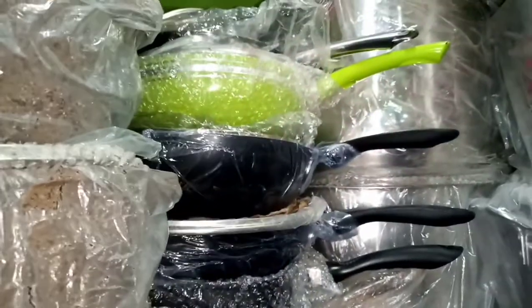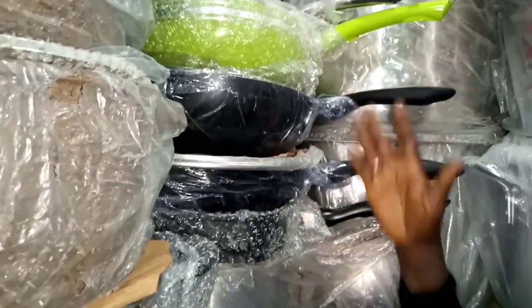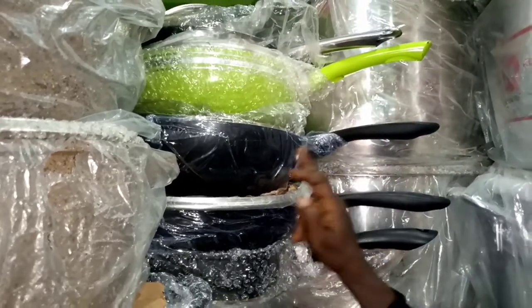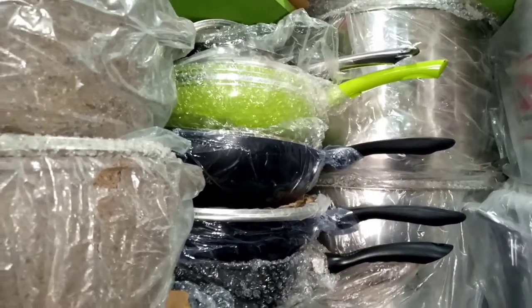Different sizes. This is a frying pan. This is an original frying pan, US. How much each? This one, 15,000. This one, 12,000. This one, 10,000.